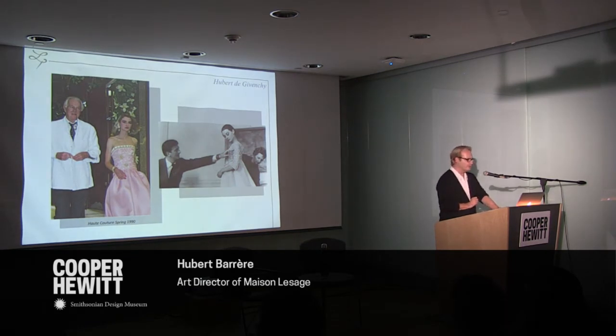Hubert de Givenchy, a really true gentleman. He was also a long-time collaborator of Lesage, and was the first couturier to invent the muse. In this role, he chose his dear friend, Audrey Hepburn.